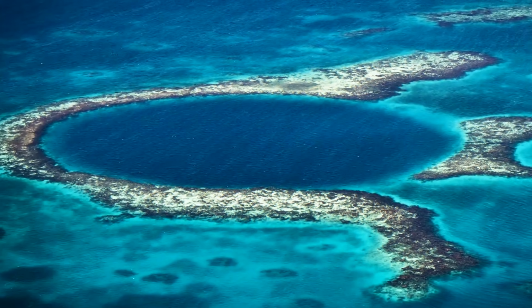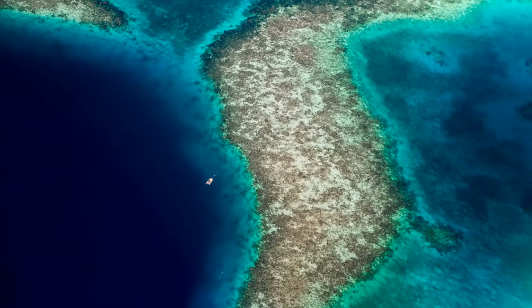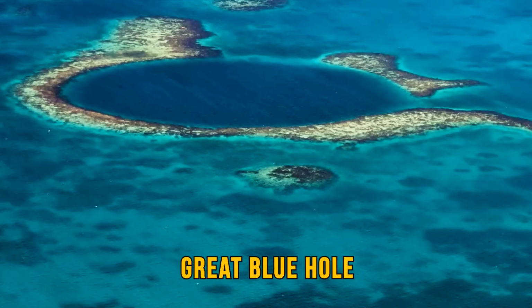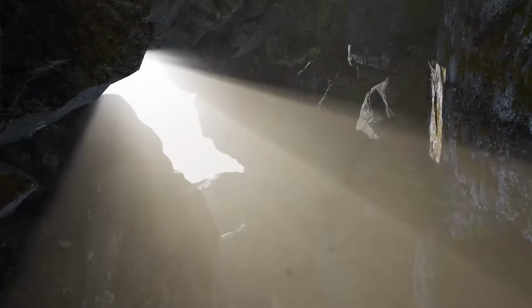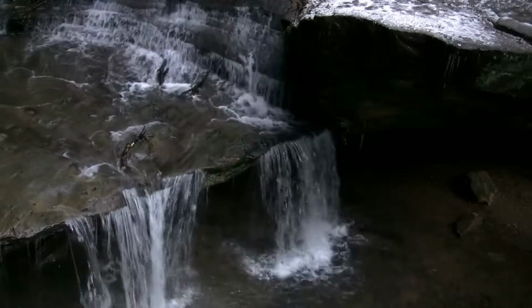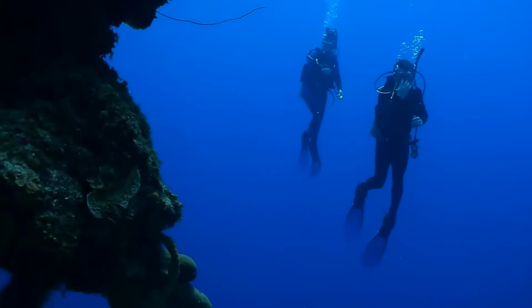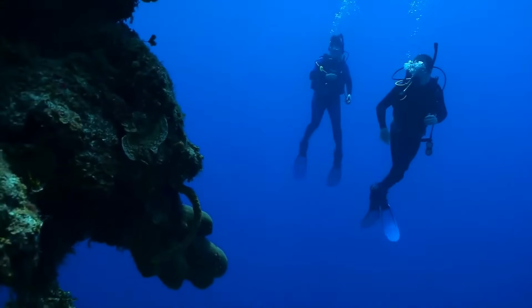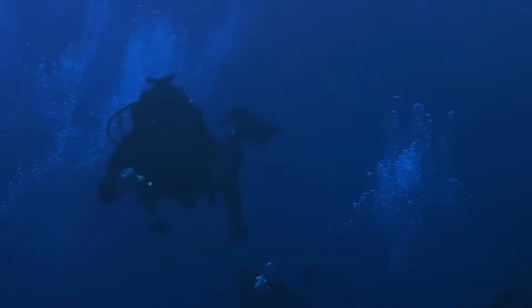The next mystery on our list is in the Caribbean. Just off the coast of Belize, there's a giant sinkhole. That's the Great Blue Hole. It's about 1,000 feet across and more than 400 feet deep. Once, a long time ago, this hole was a cave. But then rising waters filled it, making it collapse in on itself. The deeper you'll descend into the Great Hole's crystalline waters, the darker it will become. You'll see tons of stalactite-filled caves there, but entering them is extremely dangerous, unless you want to get hopelessly lost.